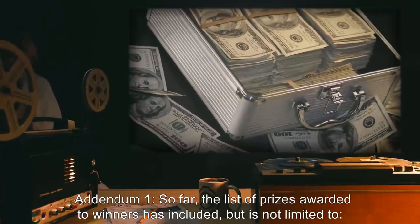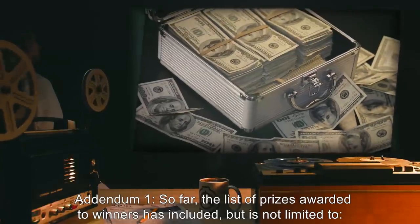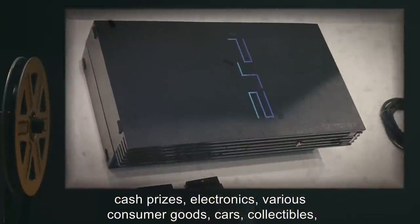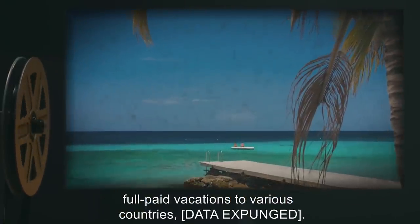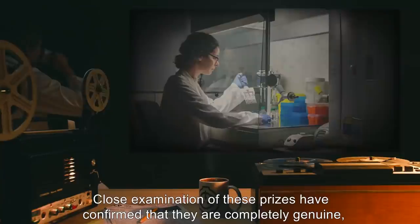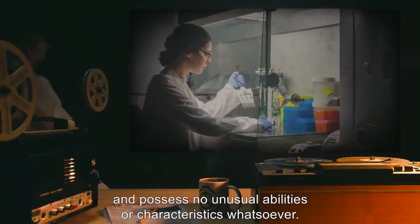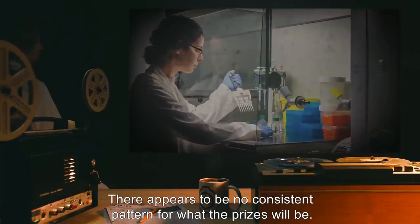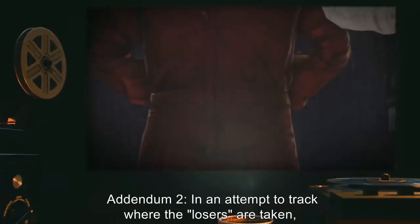Addendum 1. So far, the list of prizes awarded to winners has included, but is not limited to, cash prizes, electronics, various consumer goods, cars, collectibles, full paid vacations to various countries, data expunged. Close examination of these prizes has confirmed that they are completely genuine, and possess no unusual abilities or characteristics whatsoever. There appears to be no consistent pattern for what the prizes will be.